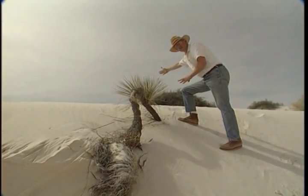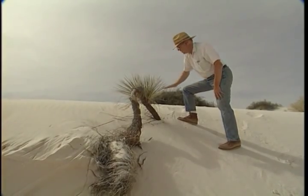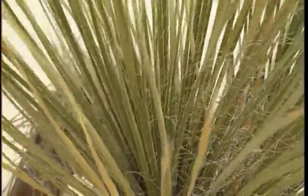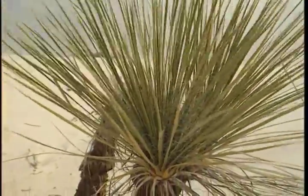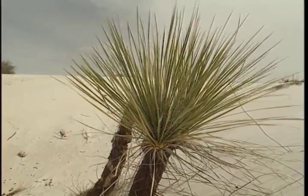Now we have a second dune beginning to encroach upon this very same yucca plant, and we see that it's responding to that by this adventitious growth of these buds beginning to grow here. And so the yucca is again going to try to cope with this advancing dune by producing another stem tissue to see if it can survive.